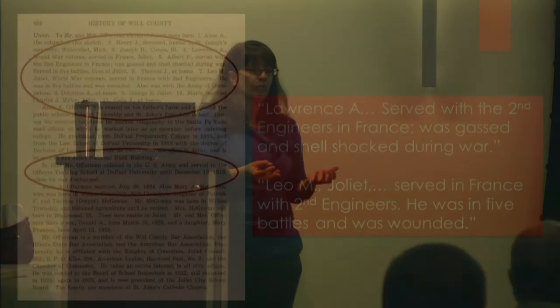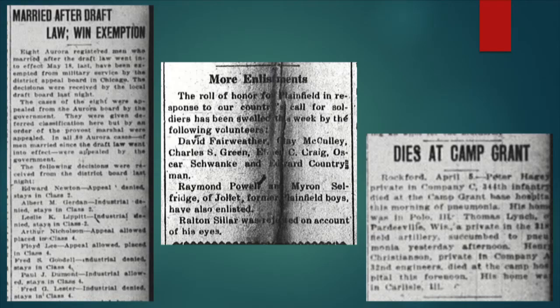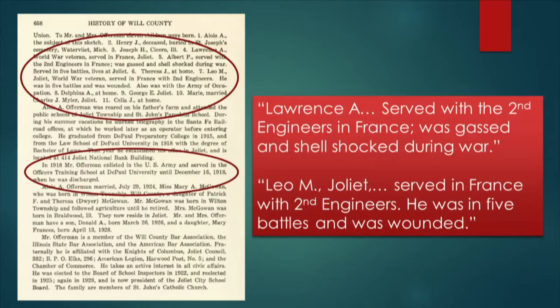We have a tendency to think that county histories were really only done for the first centennial and that there weren't any that were done into the 20th century. It's absolutely not true. There were plenty of them done at that point. There were a lot of county histories produced in the mid to late 1920s, and because of that, a lot of them reference military service in the First World War.